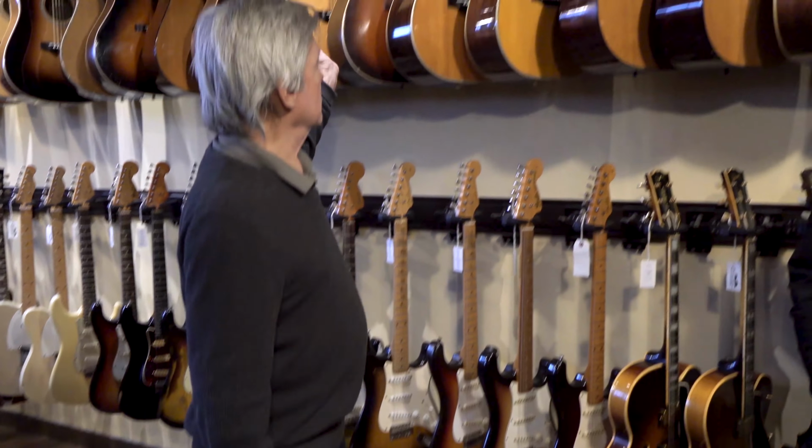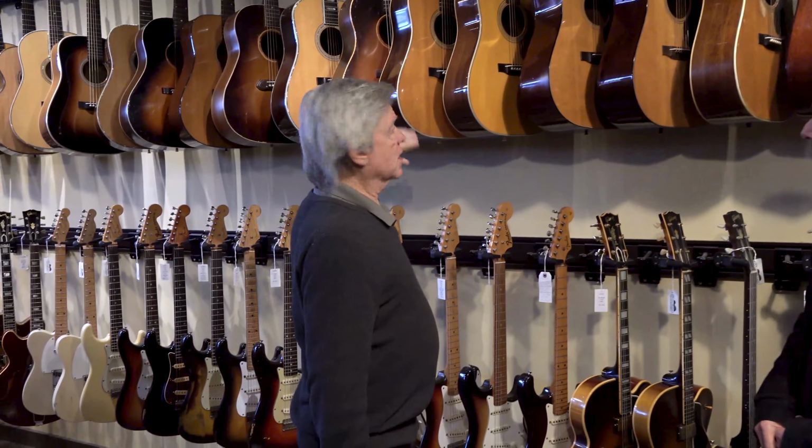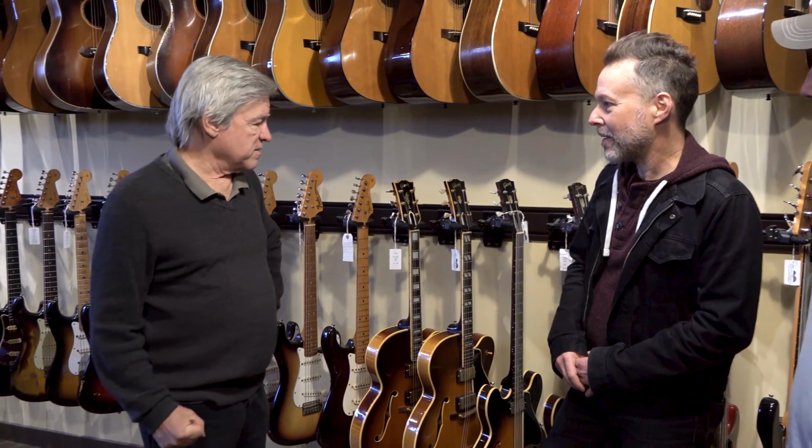So you've got original 50s and 60s Strats here, original pre-war Martins and Gibsons up here. And it's that way all around the store, whether just slightly used or really true vintage. Everything's there. I mean, the instrument sells itself as long as someone can play it. Indeed. We like to have people play them.